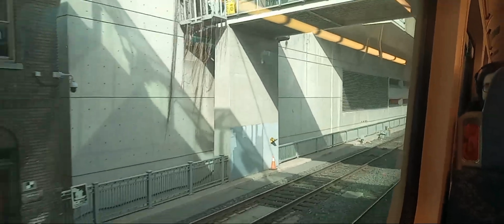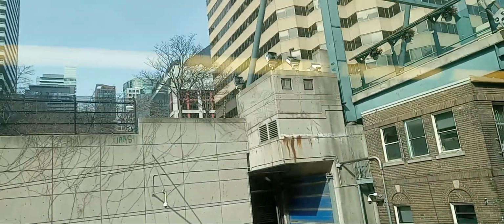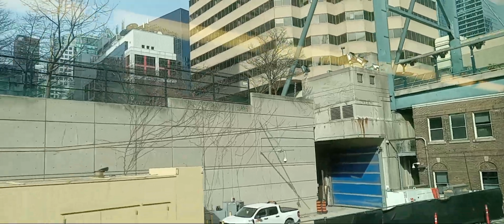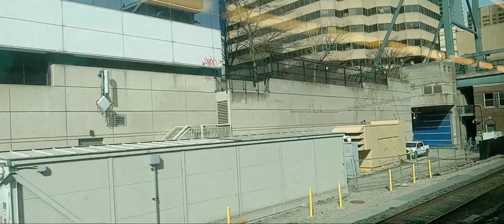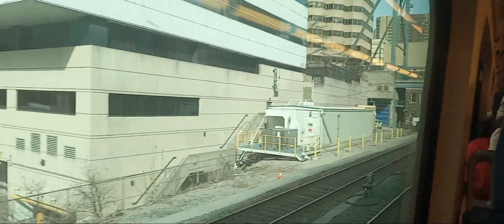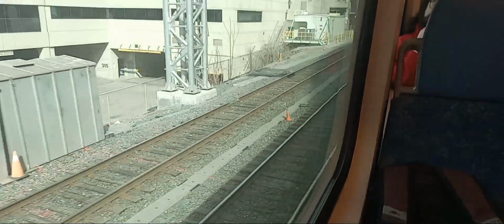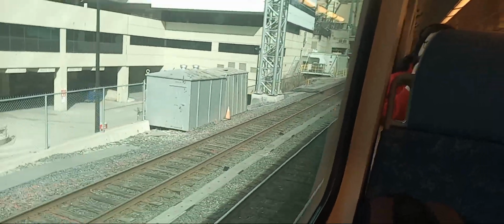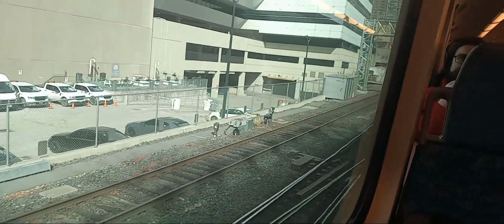Look at the excellent view of the tracks and the big city. The excellent view of the city. Where the hell is the CN Tower? I can't even see it. I have to be on the other side to film the CN Tower. But oh well. Where the hell is the CN Tower? It's probably over there.